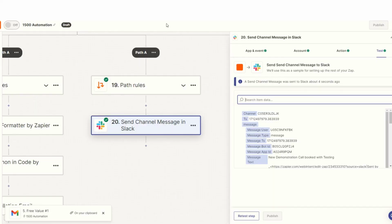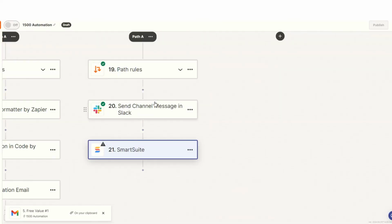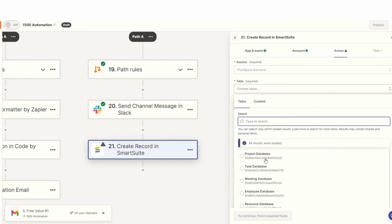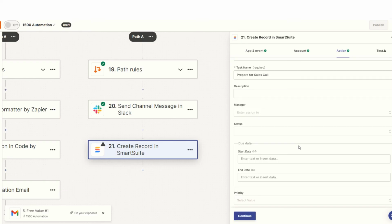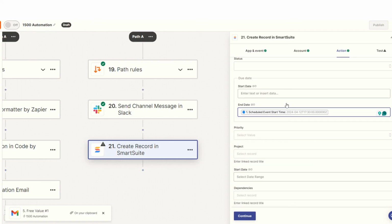Now, the next thing we did was create a task for salespeople. So here, we're just going to go over to the back end of our operating system. In this example, it's Smart Suite. Once again, it doesn't matter what you're using, you can apply the same frameworks. What we're doing here is creating a record within our task database. So for the table, we're going to choose the task database. Task name is going to be prepared for a sales call. And then we're going to assign different things like the due date, which in this example will just be the time of the call. We insert it straight from there.